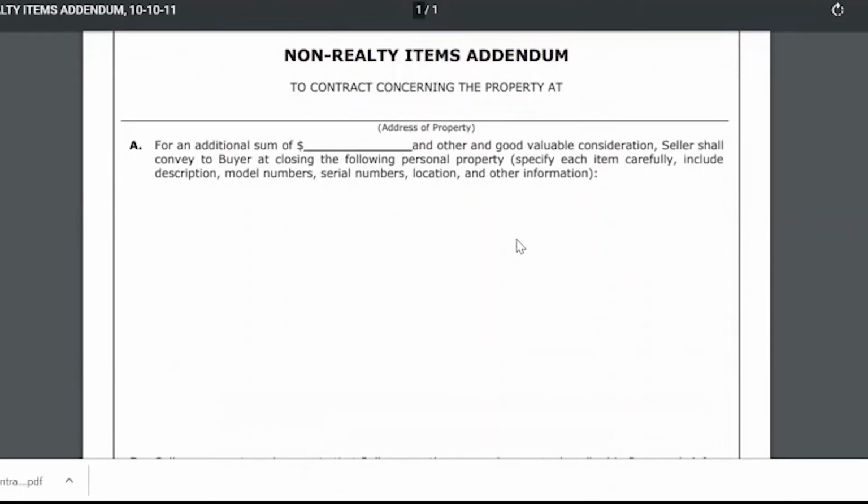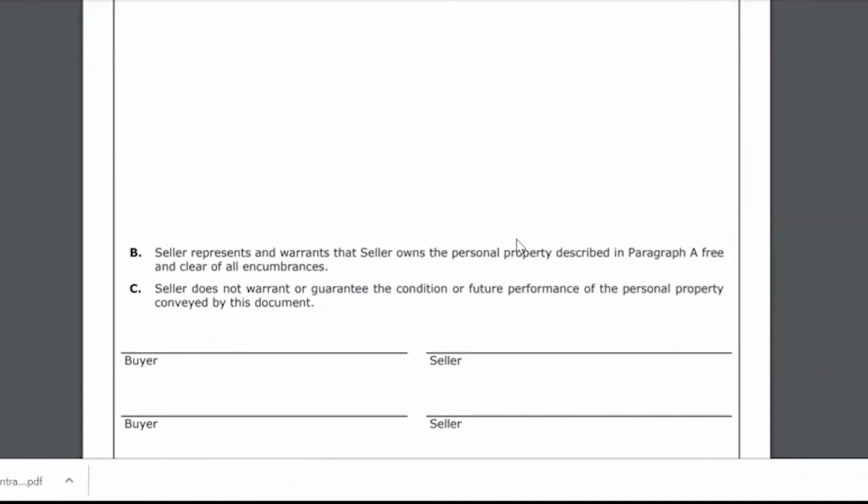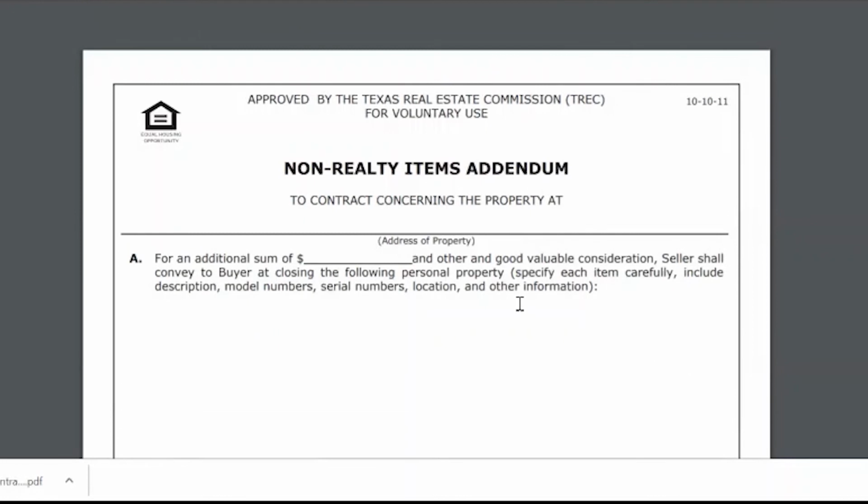Okay. And then this non-realty, a lender doesn't want to see a big dollar amount in here. So if you go to the top, it has for an additional sum of X. Lenders like to see 0. If you're going to buy other stuff, like let's say they have a really nice hot tub, but it's portable, it's not built into the ground, and your clients want to buy the hot tub from them, you probably want to do it outside of the deal, because a lot of times the lenders don't like seeing that. What I'm trying to say is, lenders don't like to finance your stuff.